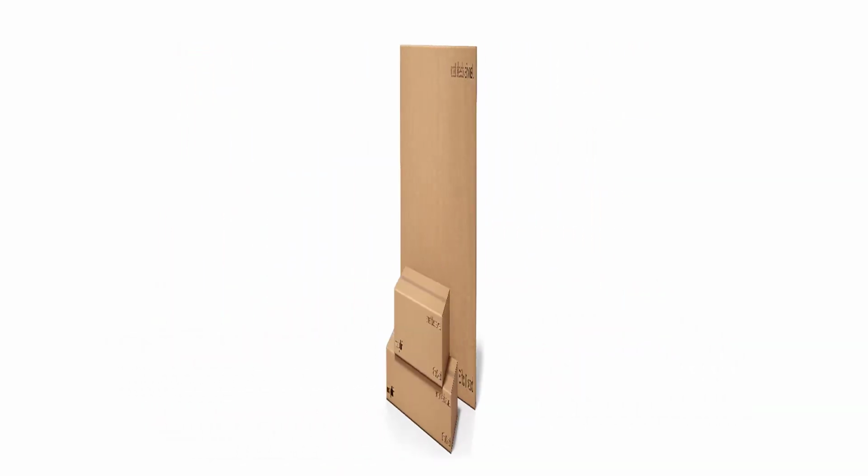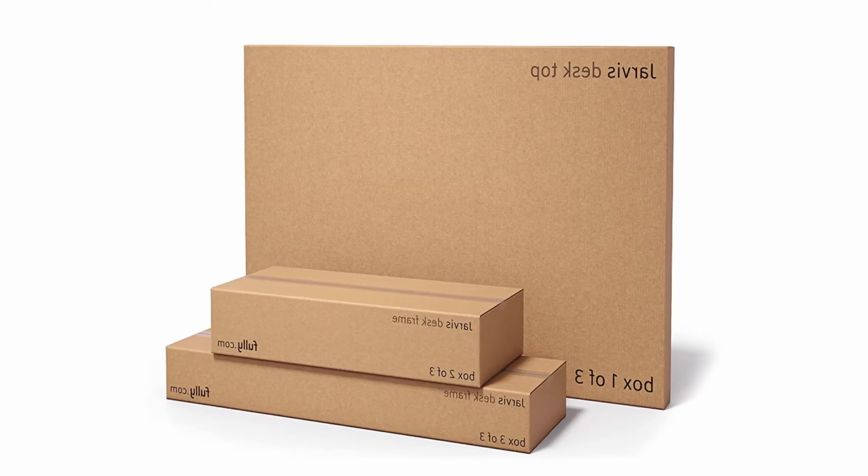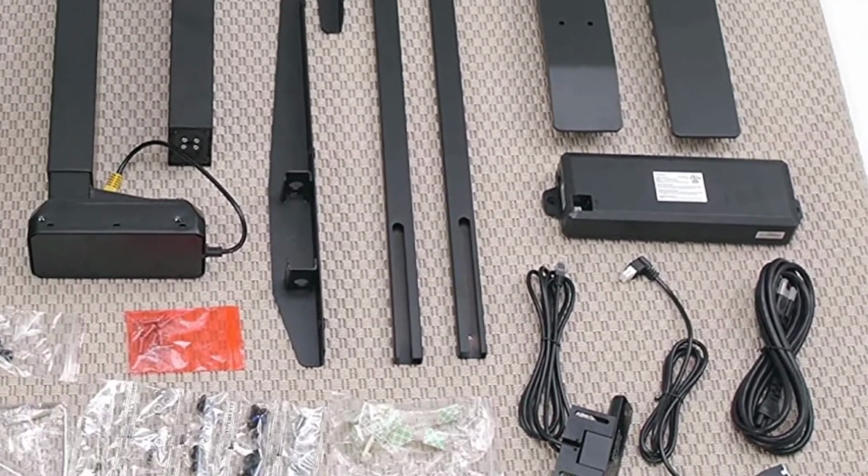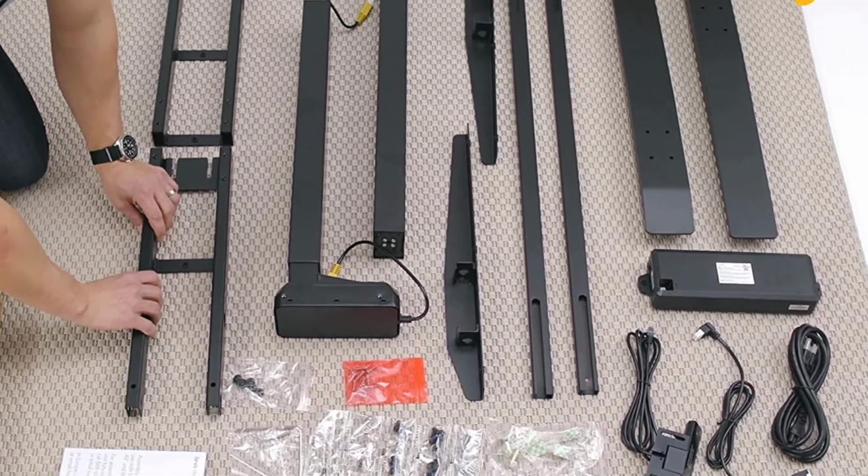It's built to last, and the warranty backs this. Highly recommended. Watch this video for an honest review of the Fully Jarvis Bamboo Standing Desk.